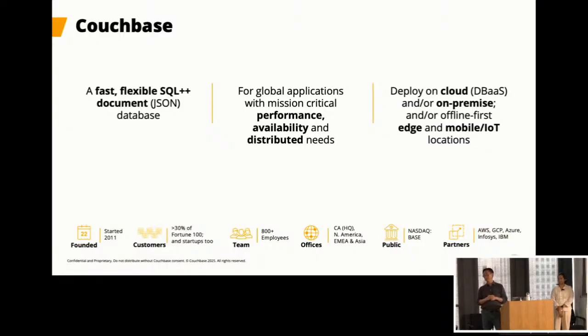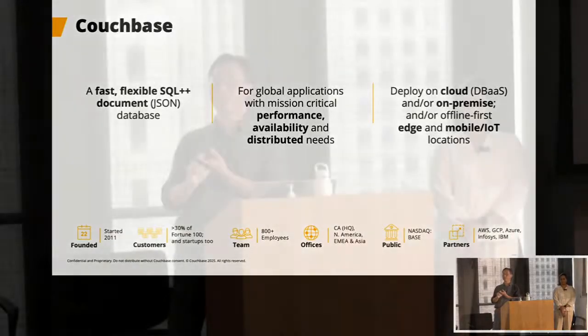But what are people building with Couchbase? Well, they're building global applications. These global applications are mission critical, business critical. They need the highest performance. You're talking millions of ops per second, super low sub-millisecond latencies. You need the highest availability and reliability. These things have to be robust. They cannot go down. And they might need to be distributed, not only within a single cluster, which you can do with Couchbase. You can add more and more server nodes to a single Couchbase cluster in order to scale it out, to have more performance.